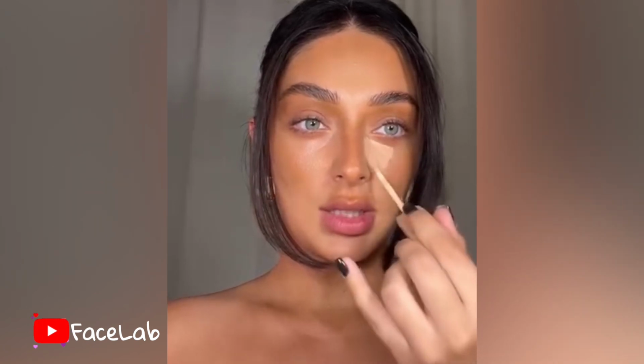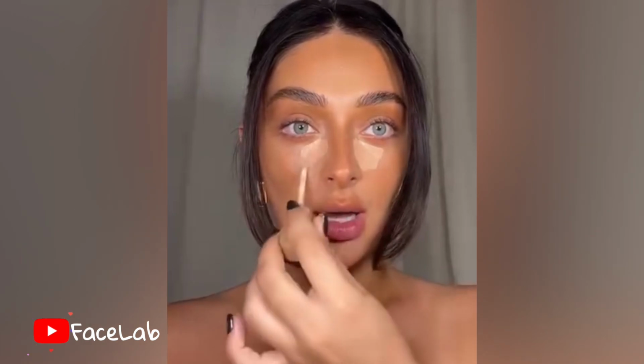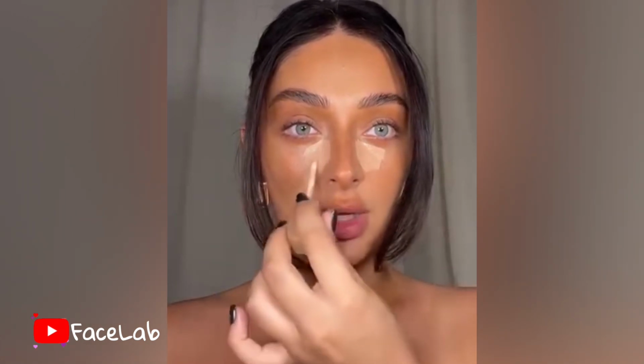So hydrating. Such a serum-like consistency, it's not gonna look too much. Where I get the most discoloration and hollowness under my eyes, on my chin here, around my nose, and a little snatch for good measure.